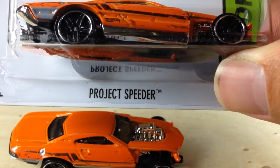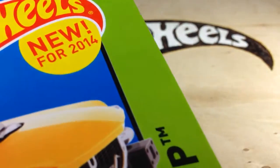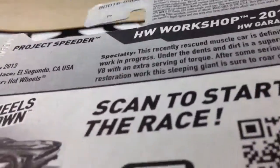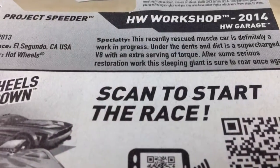Hey, how's it going? Looking at the Project Speeder, new for 2014. It's in the K case. I'll give you a second. You can pause on there and read that if you want to.